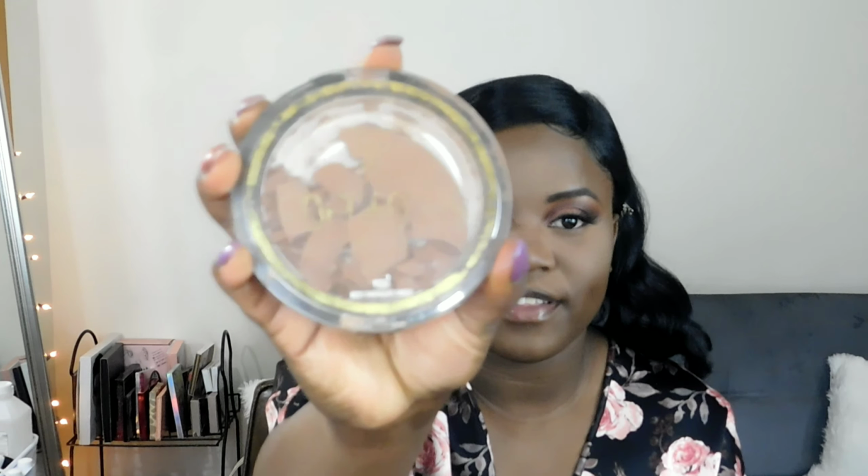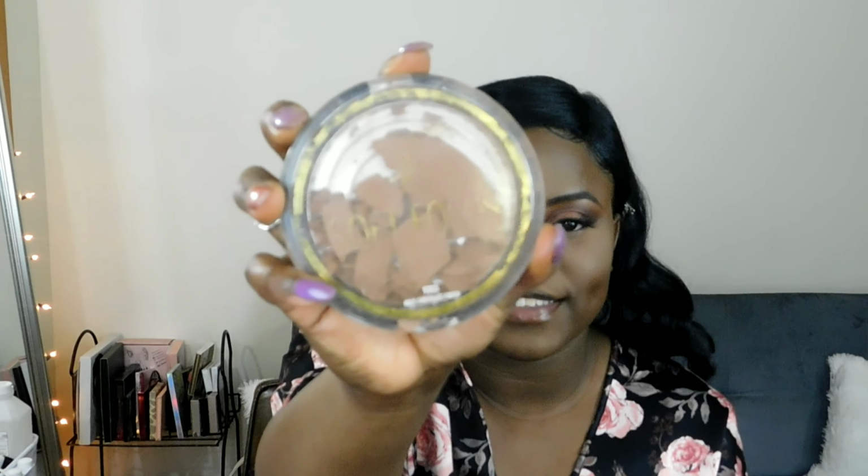Now I'm going to move on to setting the rest of the face. And to set the rest of the face, I like to use a pressed powder. So I'm going to use this one. It's broken though. It fell and it like completely shattered. I don't know if you guys can see that.